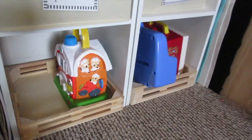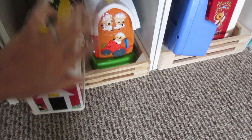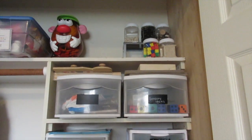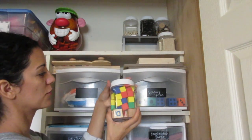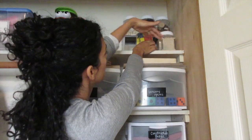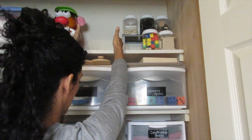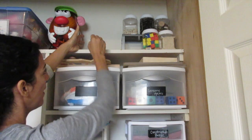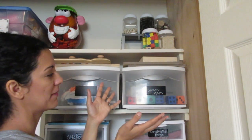Now down below I reused the Melissa and Doug crates that some of the food came in as little drawers or shelves that you can pull out. Now going up to the very top, you can see I have several of these containers from Dollar Tree. I use these to contain, well, this one has blocks, but mostly it's for her sensory bin. So right here, it's empty right now. Usually I have a bin, an empty shoebox, and I grab that bin and whatever sensory item and maybe some things from here, and that's how I make my bins.